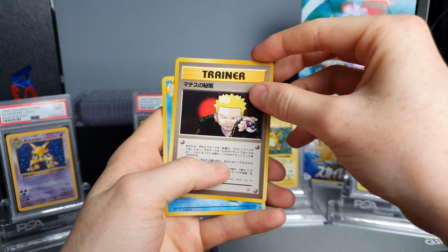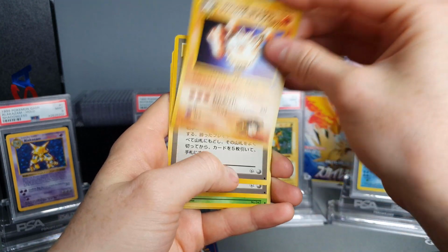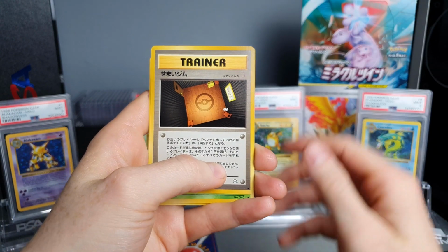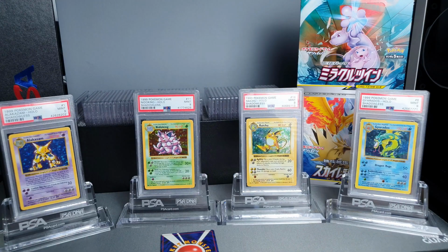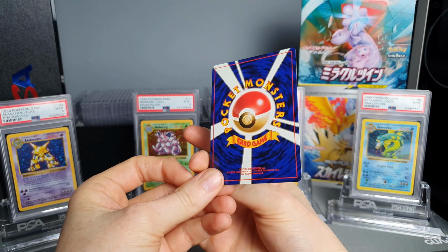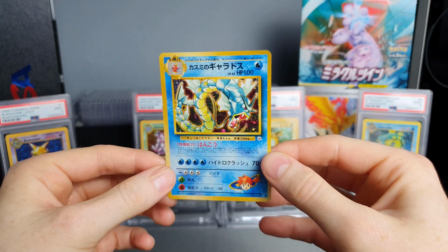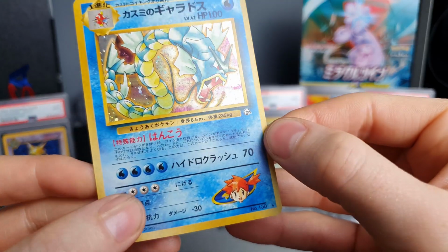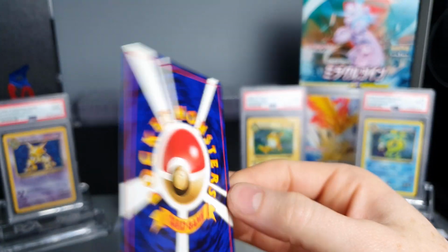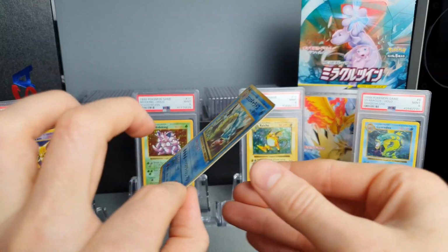That was something to do with Lieutenant Surge, Misty's Dugong, Brock's Lickitung, Brock's Primeape, something to do with Misty, Oddish, Bellsprout, and Oddish. Cool. And our Holo is Misty's Gyarados. Now I did actually pull this in my opening, but the centering on this is a lot better than what it was on the other one. The back is looking pretty clean, so that will be going to PSA.